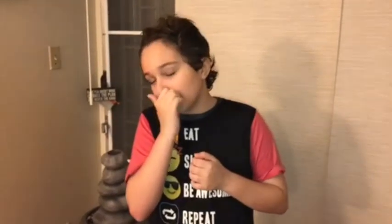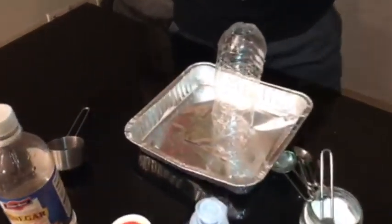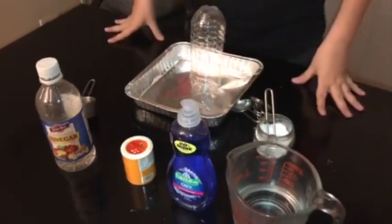Hey Christina, today we're gonna do the volcano eruption for the science fair. We couldn't get Play-Doh or clay, so we had to use this water bottle that we cut the top off. And now I'm gonna show you how to make it. And we're gonna be using hot water for this.